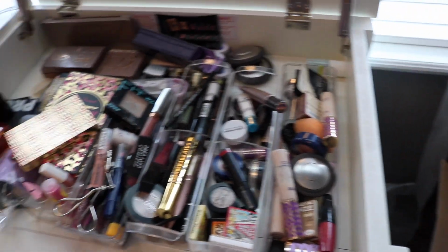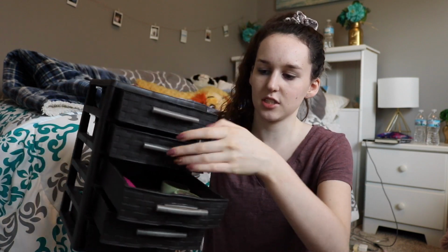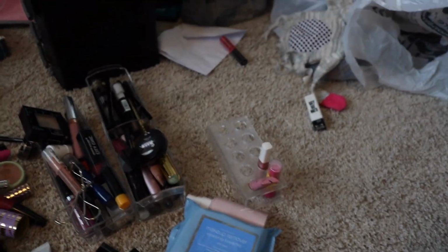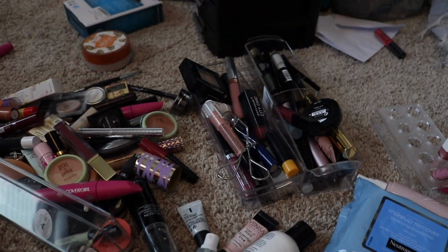First, I'm just going to take everything out and set it on the floor. Okay. Oops. Just dropped everything. Totally still have some things from college in here. There's not that much because I didn't take that much makeup to college, but there's a little bit in here. So I'm going to take all that out. Everything is out on the floor, as you can see. I just wanted to spread everything out so I could see everything rather than picking through things. So I think I'm going to completely just dump everything out.